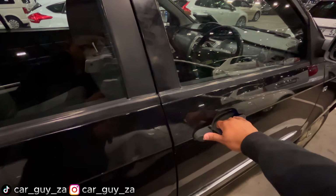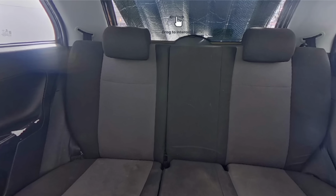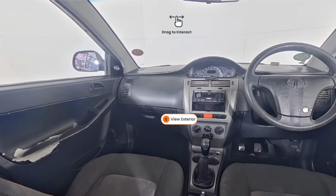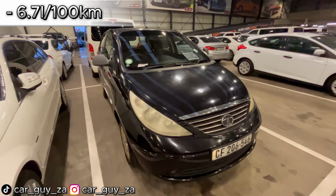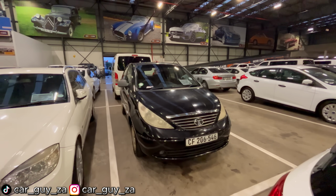As you can see, the vehicle is locked, but like I said, it has a 5-speed manual gearbox with air conditioning, power steering, front and rear manual windows with manual mirrors. And this car has no service history with a fuel consumption of 6.7 liters per 100 kilometers. So guys, this is the last vehicle for today.